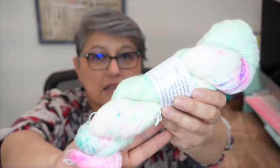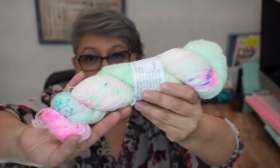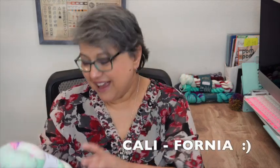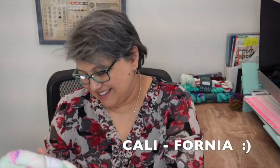Oh my gosh, can you see how lovely this looks? You guys, and this is so soft. So this is a 2-ply sock, 75% superwash merino, 25% nylon, 463 yards or 100 grams, hand dyed in Cali. Whoop whoop! Shout out to Cali people! I'm in California too, in the San Francisco Bay Area.